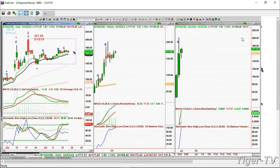I'm not sure there has to be a peak D, but I can just tell you this. If this thing goes over once, it's at 170, 137. It moves in big leaps when it actually moves in a trend. If at any point in the next 2 days it starts to trade above, first of all, 173.80 probably is going to take you higher.